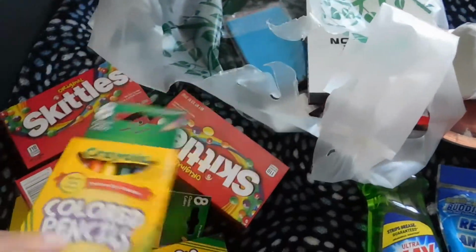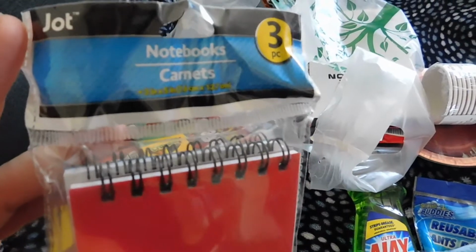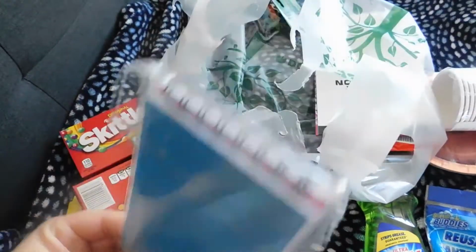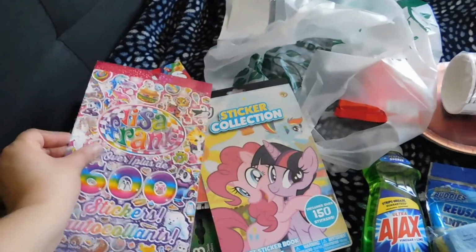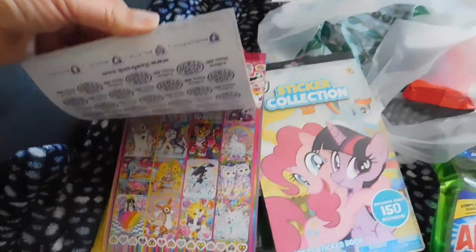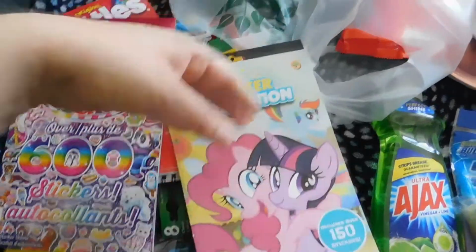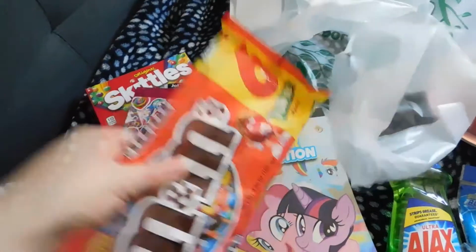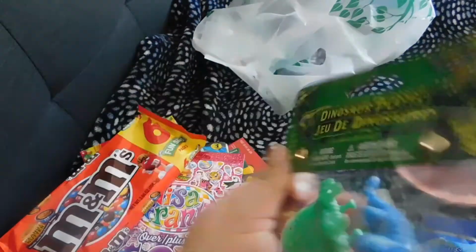And here's the other one. And I got them notebooks, 3, red, blue. And then I got some stickers for my girls. This is for the oldest one, and this one's for my little one. And then I got some M&Ms for their bag. And I got my son some dinosaurs because he's into the dinosaurs right now.